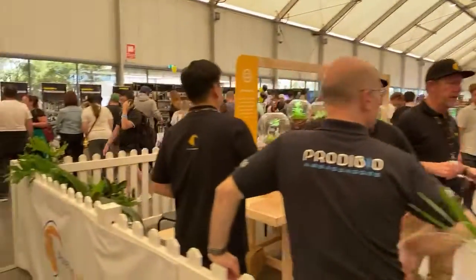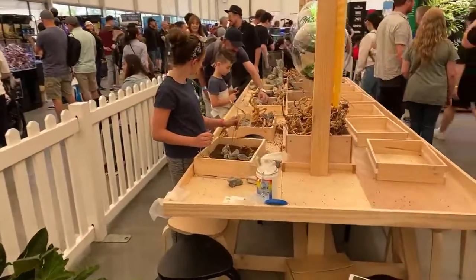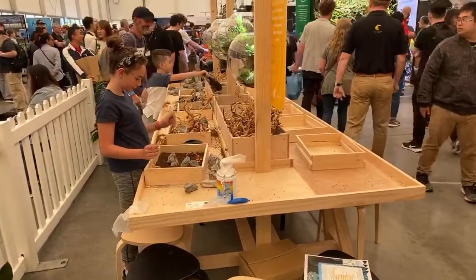We've got this space where you can go in and have a go at aquascaping. You see some of the kids here having a crack at it. Doing really good. They've got their rocks and their soil, and they've got some branches to work with.